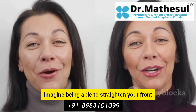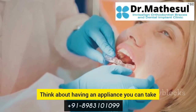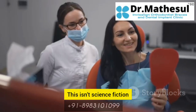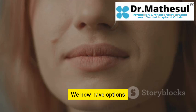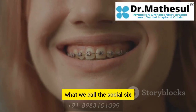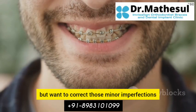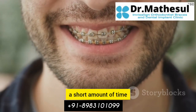Imagine being able to straighten your front teeth in a matter of weeks, not years. Think about having an appliance you can take out for a special occasion, a big meeting, or even just to enjoy your favorite meal without any hassle. This isn't science fiction, this is the reality of modern cosmetic dentistry. We now have options that focus specifically on the teeth that show when you smile, what we call the social six. These treatments are designed for people who don't need a full mouth overhaul, but want to correct those minor imperfections that have been bothering them for ages, giving them a massive confidence boost in a short amount of time.